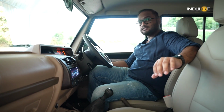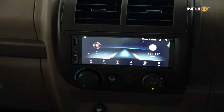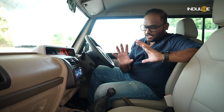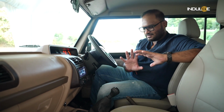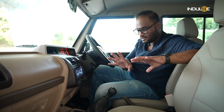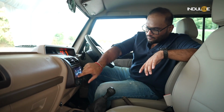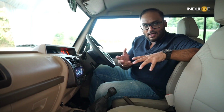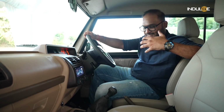You have got the idle start stop as well, and you have got a touchscreen system in the new Bolero. This is a 7-inch unit, but what I like is how neatly it has been integrated right in the system. Though it doesn't come with smartphone integration, so no Apple CarPlay, no Android Auto. You have got your regular Bluetooth connectivity right here, but you have got USB slots and a Type C slot as well. So I think that should suffice in something which is as bare bones as this is.